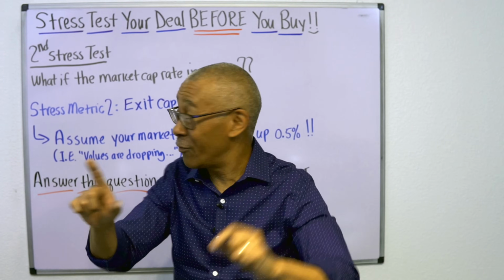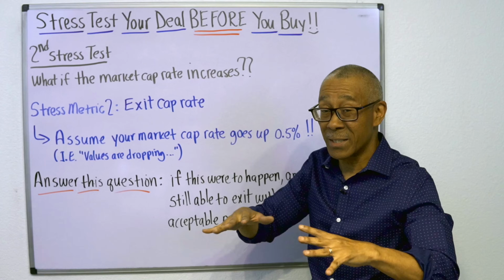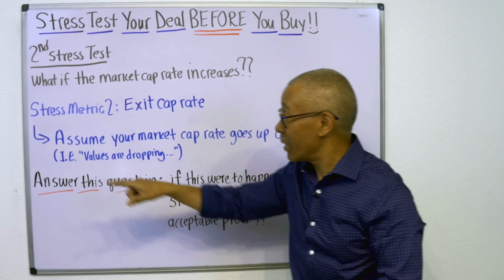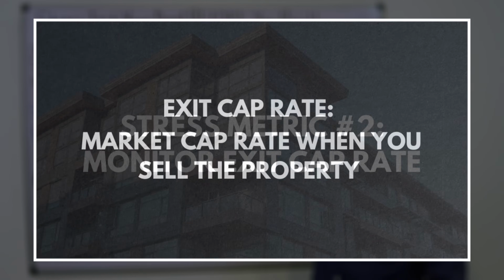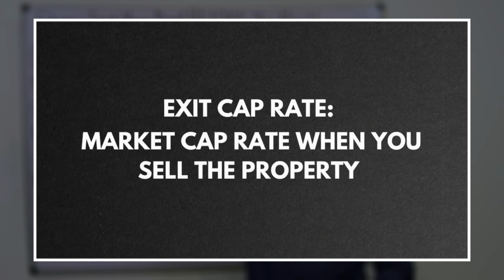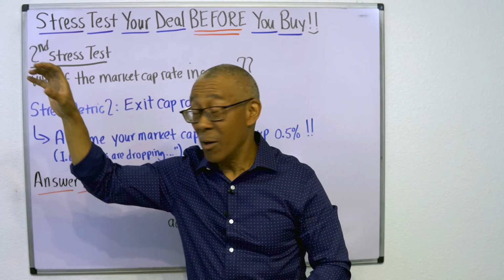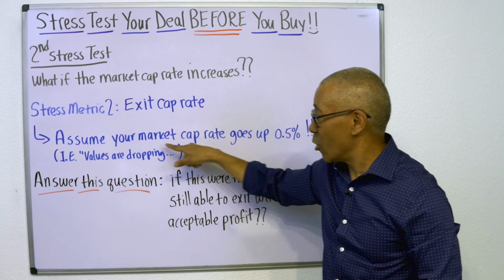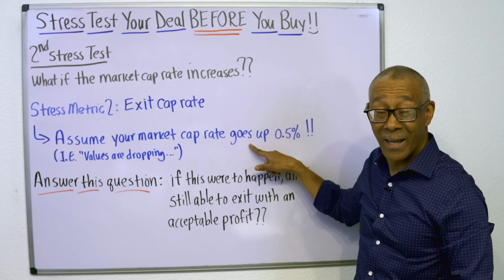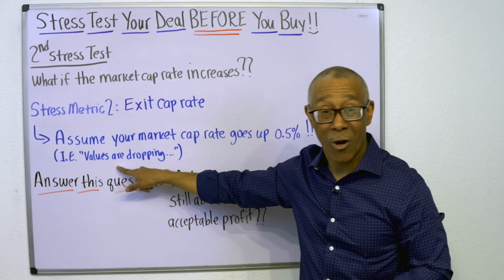But what if the market cap rate goes in the opposite direction? You have to stress test that just in case it happens. So stress test number 2 is to monitor your exit cap rate. Your exit cap rate is, what is the market cap rate going to be when I sell the property? Because a cap rate is used to determine the value of your property. For example, I want you to assume your market cap rate goes up 0.5%, i.e. values are dropping.